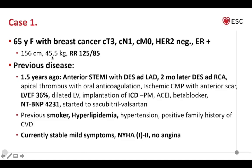She's 45.5 kilograms. Previous disease: 1.5 years ago, the patient developed anterior STEMI and had PCI with a drug-eluting stent in the LAD. Two months later, another DES in the RCA. And the patient had an apical thrombus for which she took oral anticoagulation. Ischemic cardiomyopathy with anterior scar, ejection fraction of 36%, dilated LV, and they put an ICD pacemaker. She's on ACE inhibitors and beta blockers.